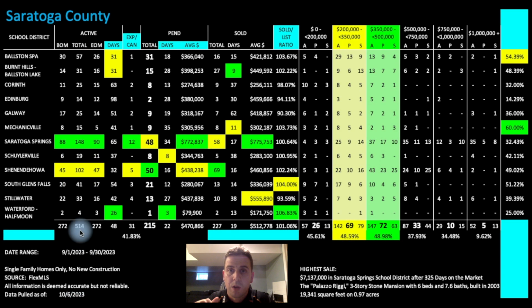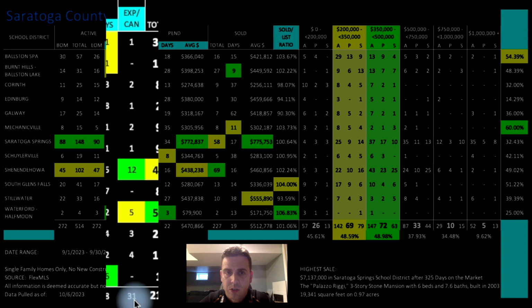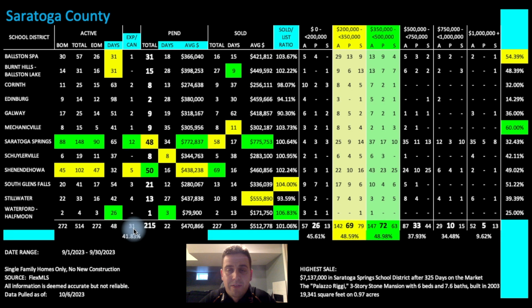So inventory is going up. Next point is these expired and canceled. We have 31 properties that were expired or canceled this month. Excuse me, that is the highest that it has been ever since I've been tracking it. I haven't ever had a higher number. So that's going up. That tells me that there's a mismatch in expectations between what the market actually is and what agents or sellers think that it's going to be. And that is why properties are expiring or being canceled.